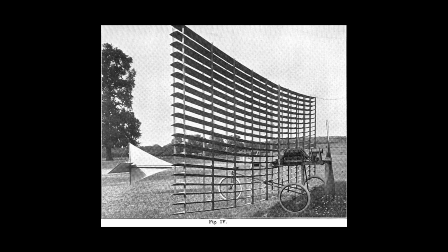So I hope you found this little excursus into weird historic flying machines and the design considerations that went into them at the time, and why this design didn't really take over in today's time.